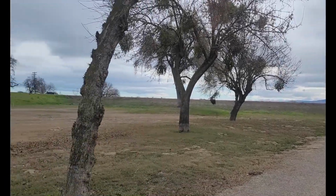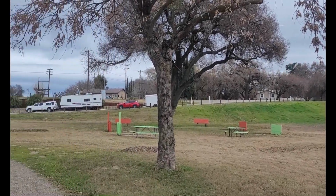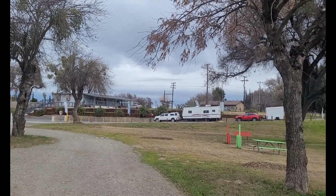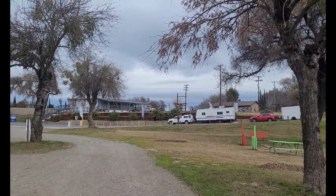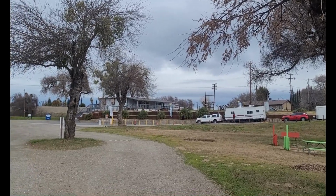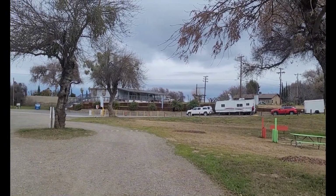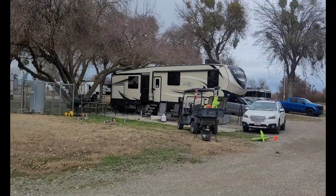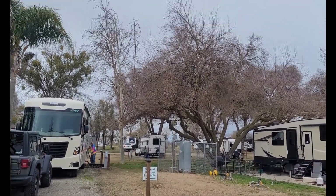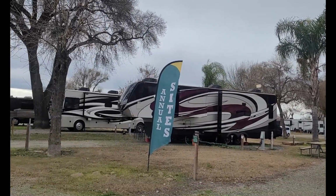All right, we just arrived at Turtle Beach, and weirdly, you have to stop and block the traffic in order to get your package and the gate code, and then you can go in. Probably should have hung back like that guy did and pulled over and stopped there. Anyway, we are in site A5, and it looks pretty nice. There's a few campers around us.